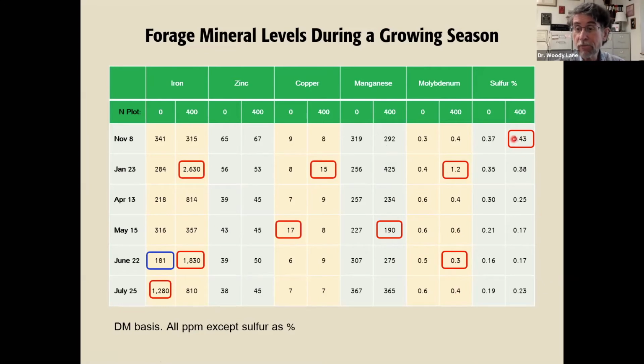Sulfur, this level right here would be considered toxic, considering they say 0.4% is your running toxicity, and this is a little higher than that. Well, the point is, so what? The bottom line is this is normal variation, which tells us something.